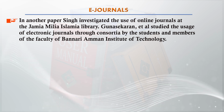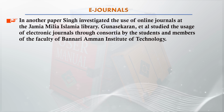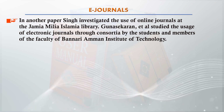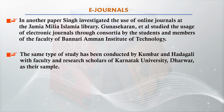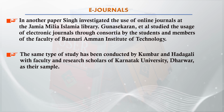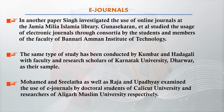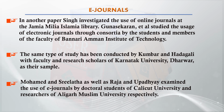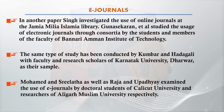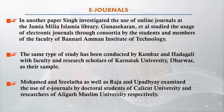Gunashekharan et al. studied the usage of electronic journals through consortia by the students and members of the faculty of Bannari Amman Institute of Technology. The same type of study was conducted by Kumbhar and Hadagali with faculty and research scholars of Karnataka University, Dharwar as their sample. Muhammad and Srilatha, as well as Raja and Upadhyay, examined the use of e-journals by the doctoral students of Calicut University and researchers of Aligarh Muslim University respectively.